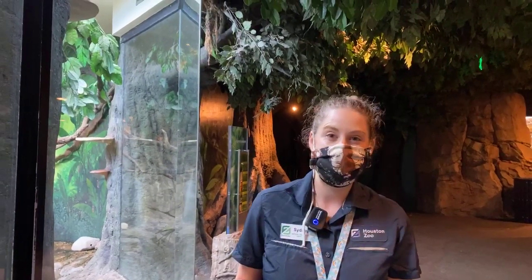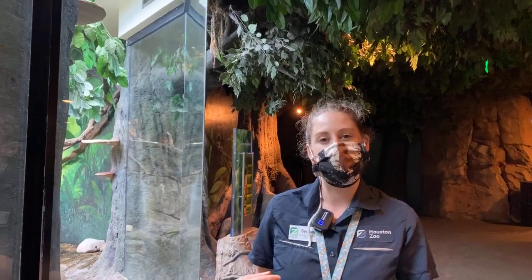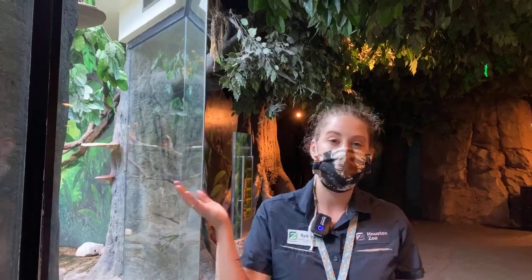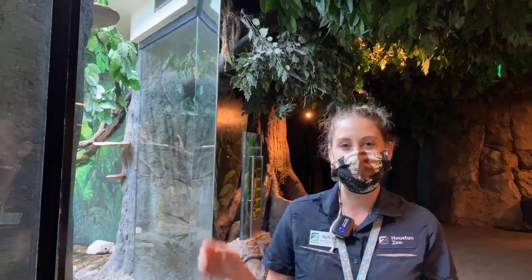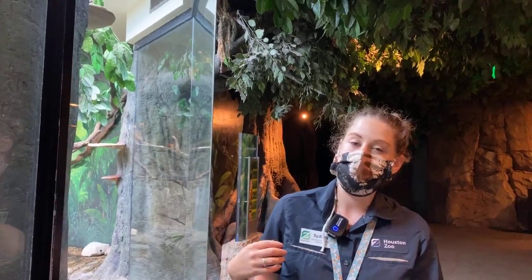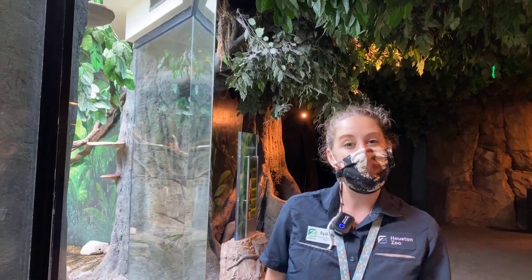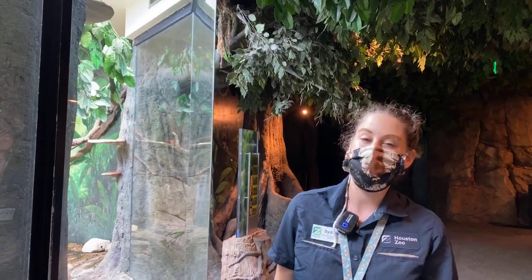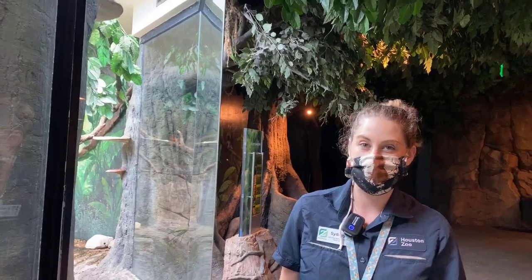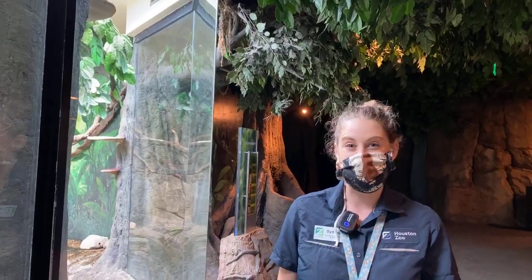They were critically endangered. So a bunch of zoos here in the United States got together along with the Brazilian government and started breeding these guys here in the United States in zoos just like here at the Houston Zoo. Once our numbers were really good here in zoos, a few of them were sent down to Brazil and they were released into the wild. And now there are over 3,000 golden lion tamarins in the wild, which is a huge jump from just 50 years ago, which is pretty amazing.